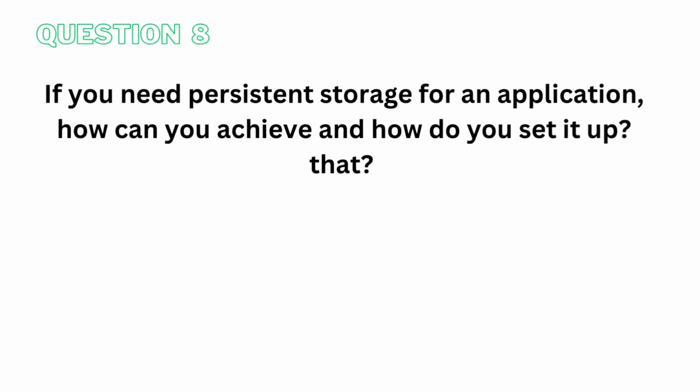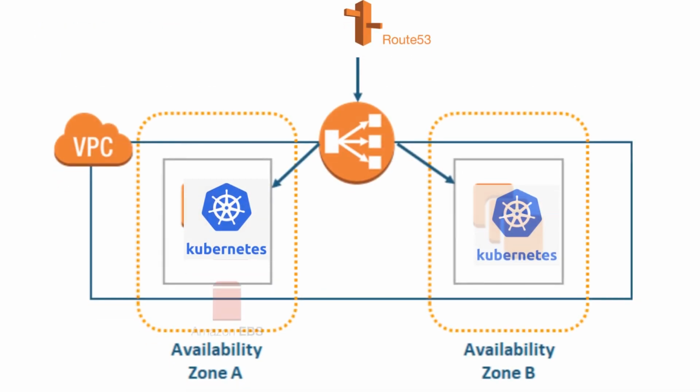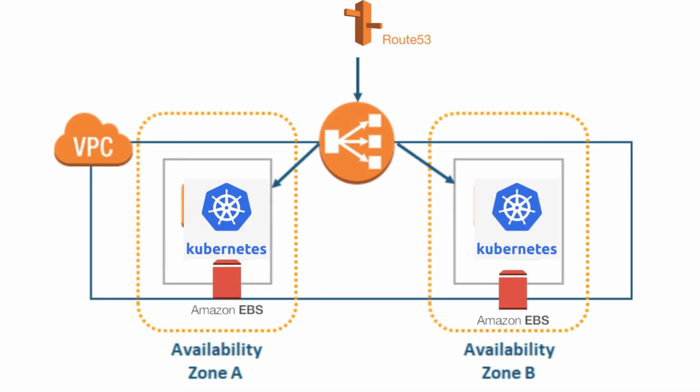Question number 8. I noticed you said something about persistent volume earlier on. If you need persistent storage for an application, how can you achieve that, or how can you set it up? If asked that question, I'll say, certainly. In one of my previous roles, we had a critical banking application hosted on Kubernetes, and we needed to ensure robust and scalable persistent storage.